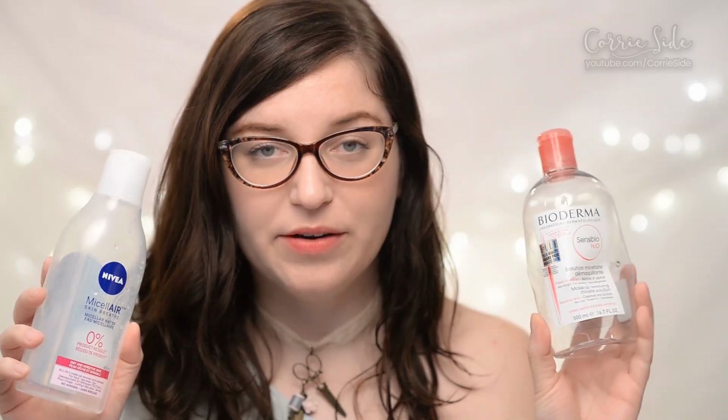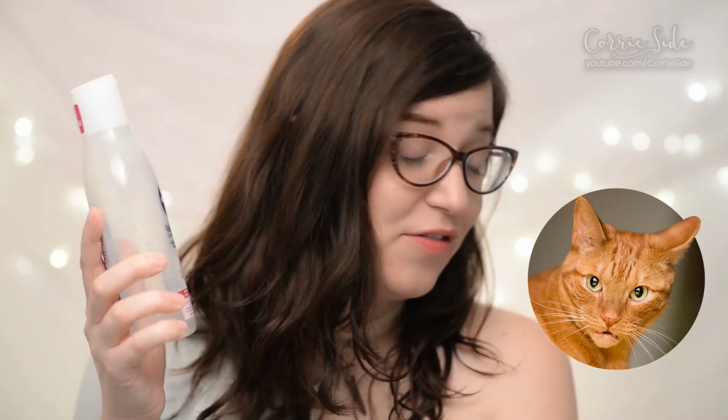I have two micellar waters. One, of course, from Bioderma. So I had finished my Bioderma bottle, and I needed to buy a replacement. This was an old 2-for-pack. Chick Advisor or Influencer, one of those review clubs, sent me the Micellar Skin Breathe from Nivea.